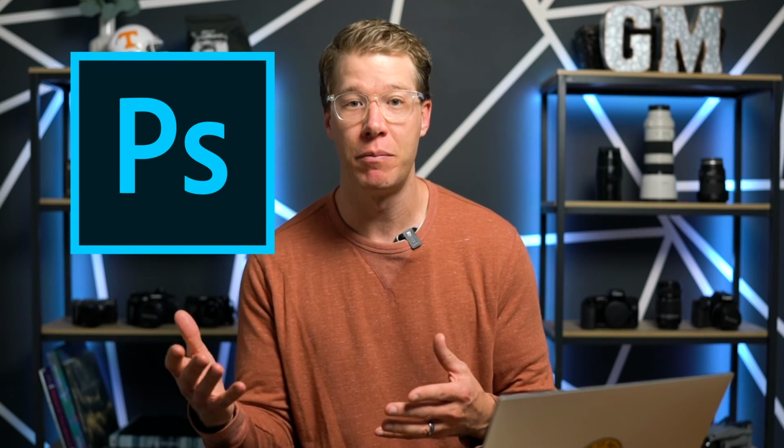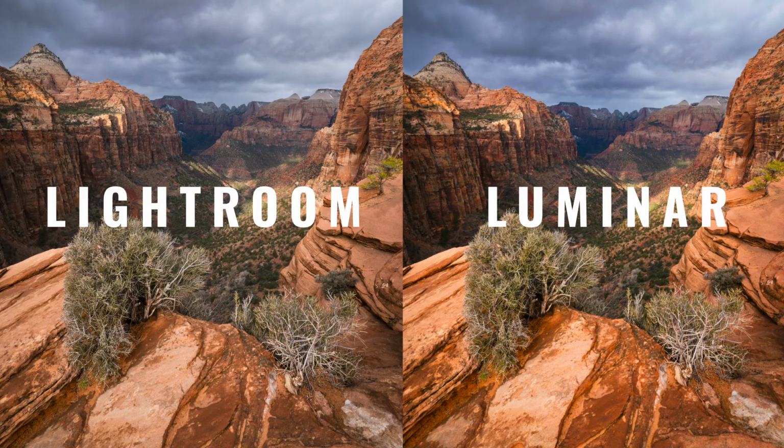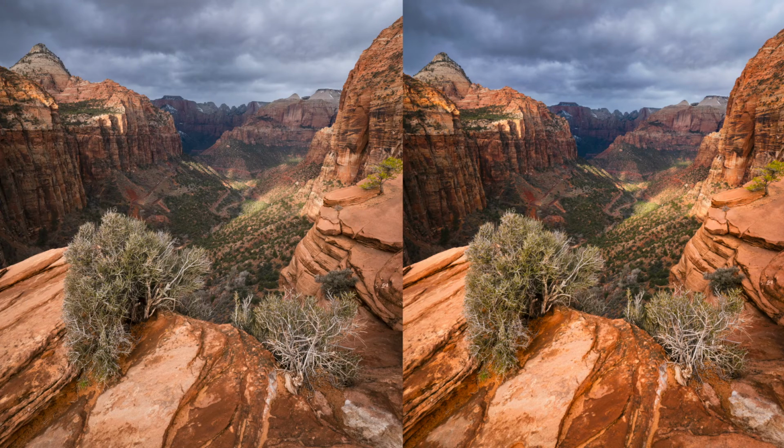So that sets Luminar so far apart from Lightroom, because in Lightroom, you would typically have to go to Photoshop to do that, come back to Lightroom to make some more edits, go back to Photoshop to finish those off. In Luminar, you're doing this all in one sweep. So we've compared, here are the two photos side by side, Luminar and Lightroom. Again, very similar, but here's why I think Luminar is actually worth it and might be better than Lightroom.